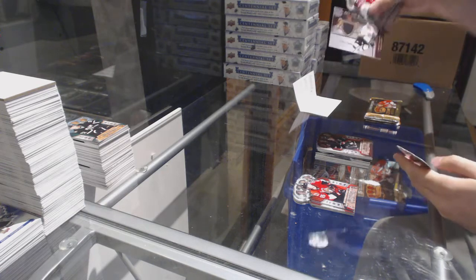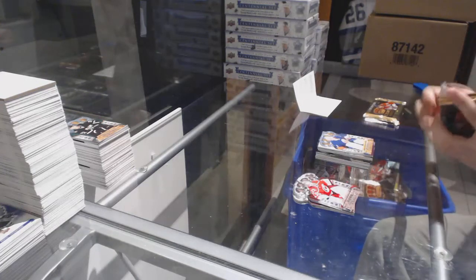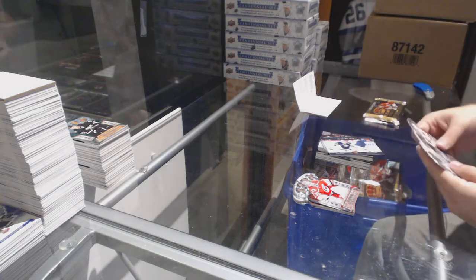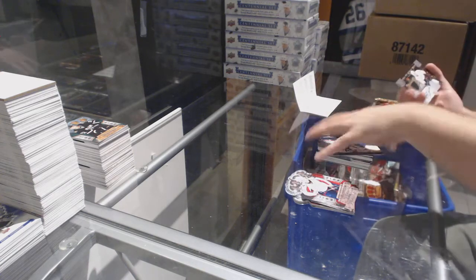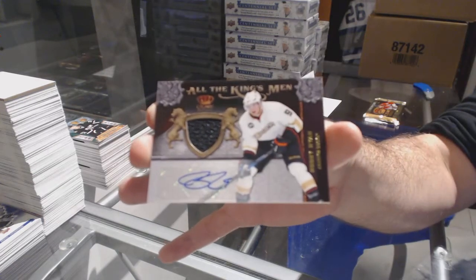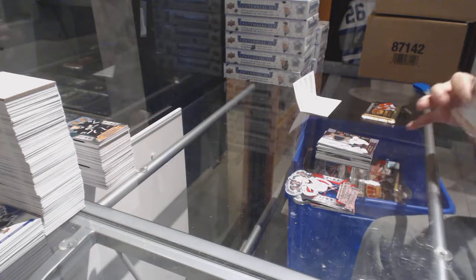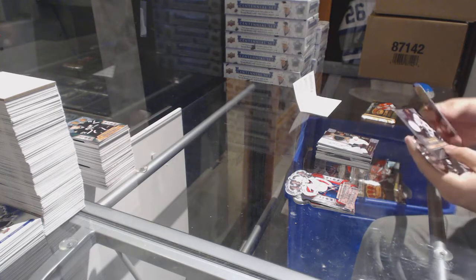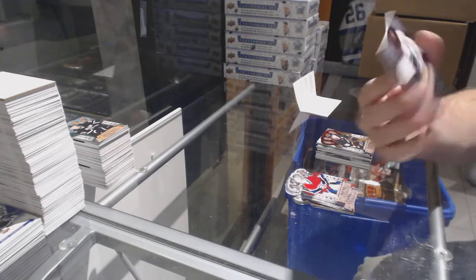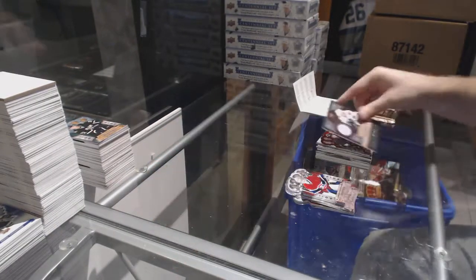All the Kingsmen jersey, Drew Doughty for the LA Kings, and Mikko Koskinen for the Islanders, rookie. We've got an In Harm's Way of Ryan Miller for the Buffalo Sabres. All the Kingsmen jersey auto, number to 100, for the Ducks, Bobby Ryan. Bobby Ryan. We've got a Ryan Getzlaf for the Anaheim Ducks, red parallel, and a Lords of the NHL jersey again, Patrick Kane for the Hawks.